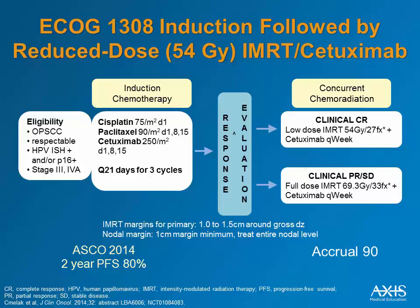In patients who had a complete clinical response, they were eligible for lower dose radiation of 54 Gray combined with cetuximab. And if there was less than a complete response, then patients got the standard of care 69 to 70 Gray with cetuximab. It turns out that about 70% of patients had complete clinical responses and went on to receive reduced dose radiotherapy of 54 Gray.